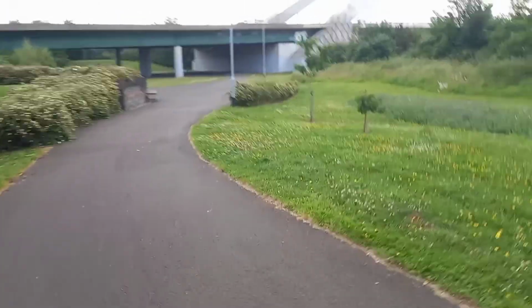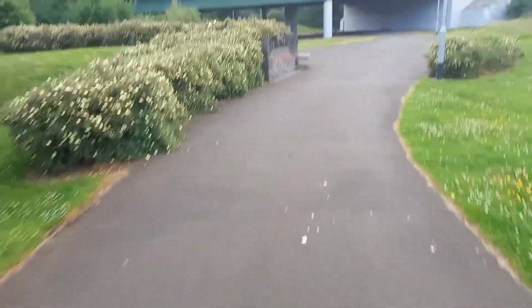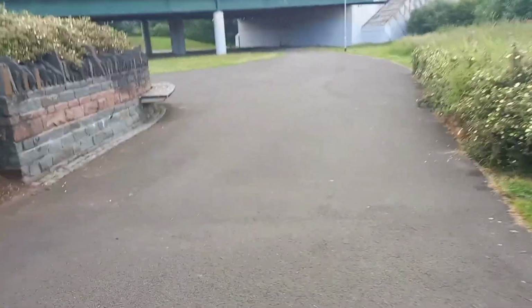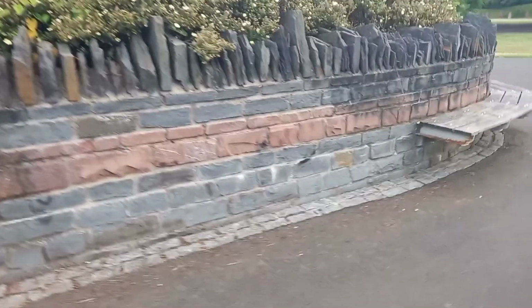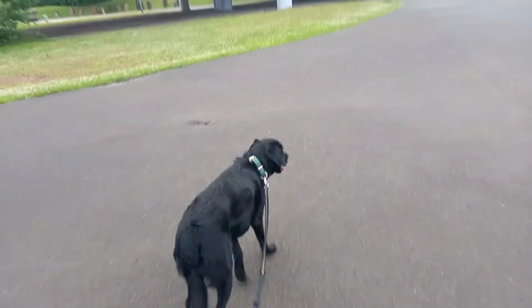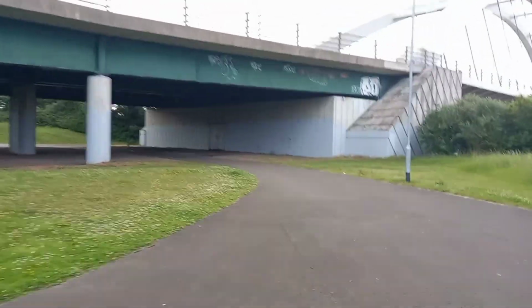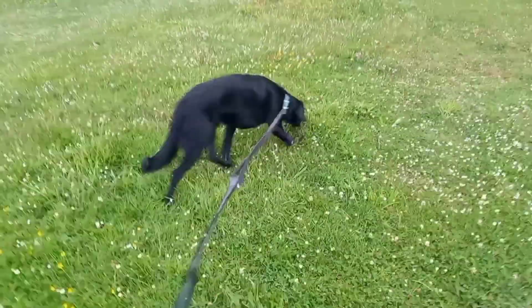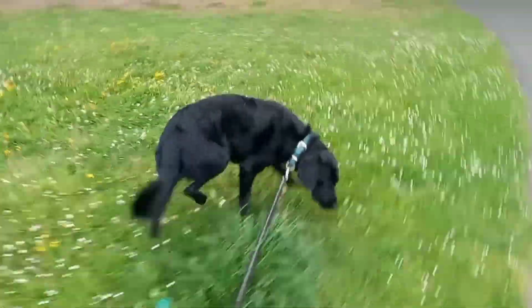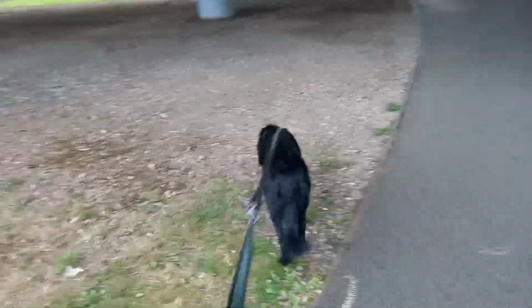Yeah, so over the last sort of 15-20 years, this pathway has been developed, and it stretches right the way from where we started there near the Transporter Bridge, right the way up to Collie. It follows the River Usk, and very nicely done it is as well. Unfortunately, you get the graffiti artists that want to decorate the bridge and stuff, but hey ho. Here we are going underneath the said Sdr Bridge.